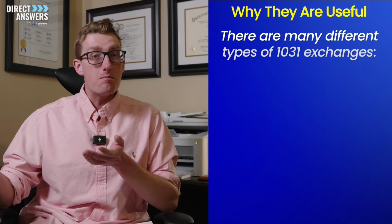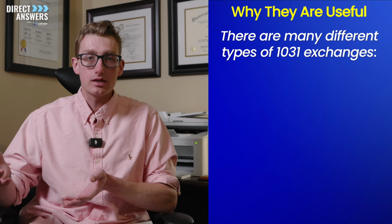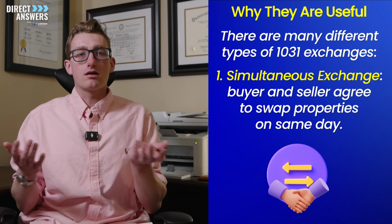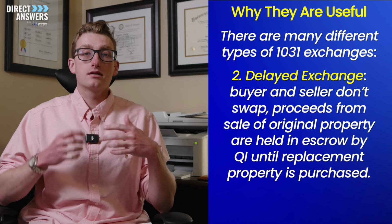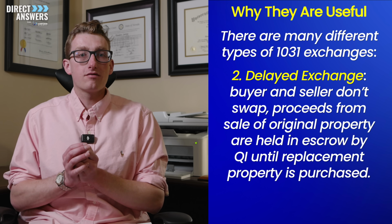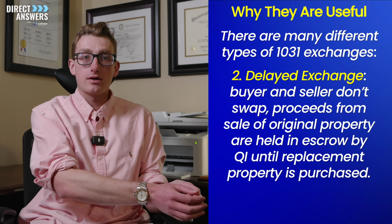After all, there are many different types of 1031 exchanges that you can complete. The first is a simultaneous exchange. And this is where the buyer and the seller agree to swap properties on the same day. The second is a delayed exchange. This is where the qualified intermediary holds the funds from the original property to buy the replacement property later.